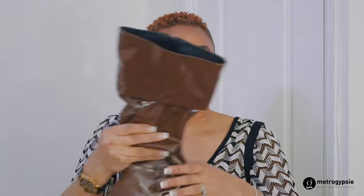So boots, I know you think we've left boot season, but we never leave boot season, to be honest, because boots give outfits a kind of edge. And to be honest, the weather in London doesn't even understand when you're in summer. In the spirit of colors, I got this pair of orange heels.